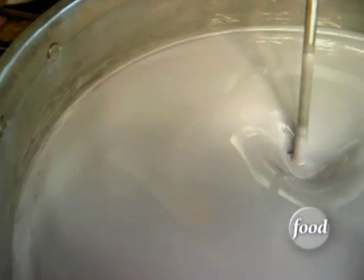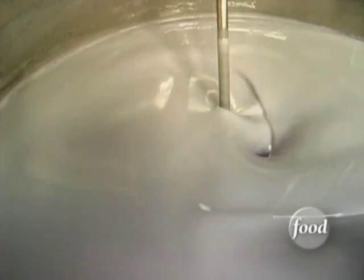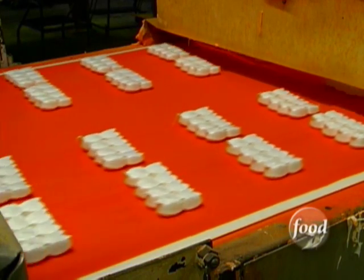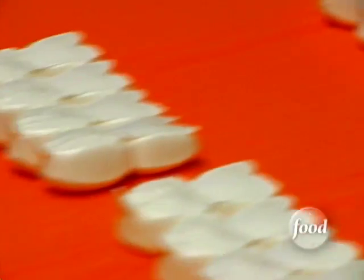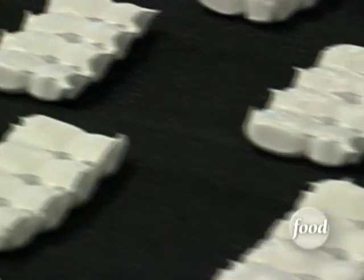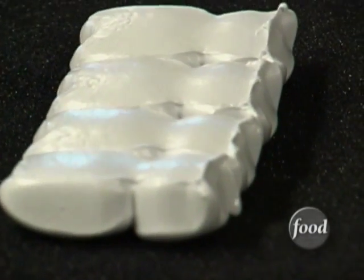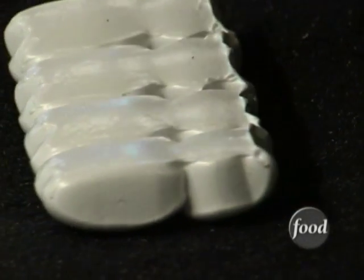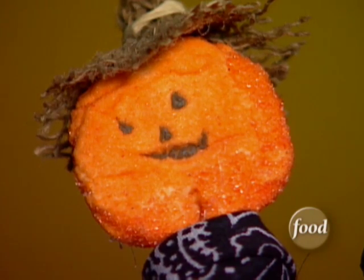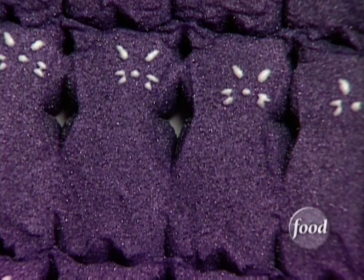The Halloween Peeps are made using the same marshmallow mixture as original Peeps candies. The mix is sent through specially molded cutters that give the candy its shape. Making the molds just right is actually the hardest part of the Peep process. Marshmallow doesn't really lend itself to certain intricacies or tight corners or spikiness, things like that. So we have to be kind of careful to make sure that the shape is easy enough to be recognized when you try to recreate it out of marshmallow.